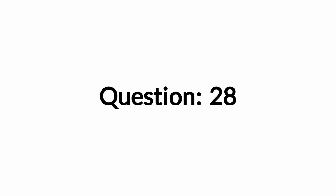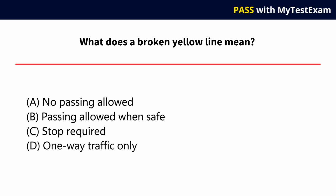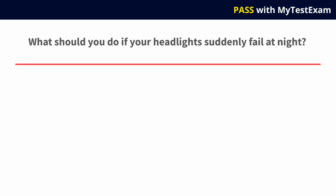Question 28. What does a broken yellow line mean? A. No passing allowed. B. Passing allowed when safe. C. Stop required. D. One-way traffic only. Answer B. A broken yellow line indicates passing is allowed if it can be done safely without interfering with oncoming traffic.